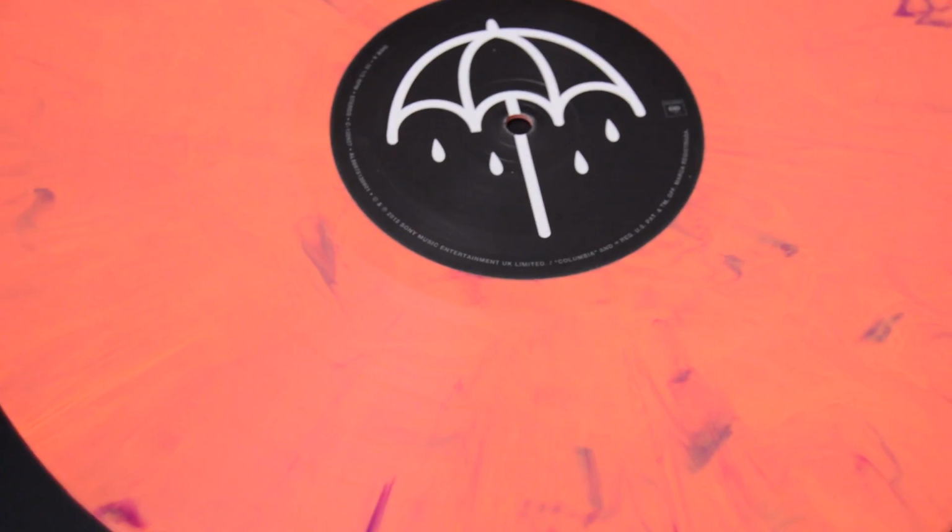Now it is more just simply bright orange, like this color in here, but it still looks awesome. There's little hints of dark red swirls in there and just other colors that make it look really awesome. And that exact color is one of my favorite shades of the rainbow. Literally, that is my aesthetic, and it fits this album perfectly.